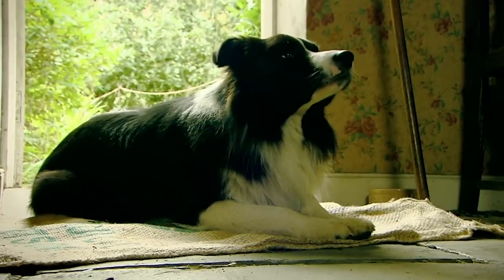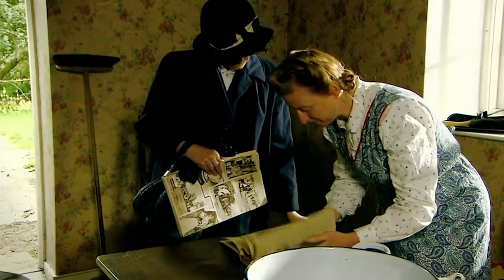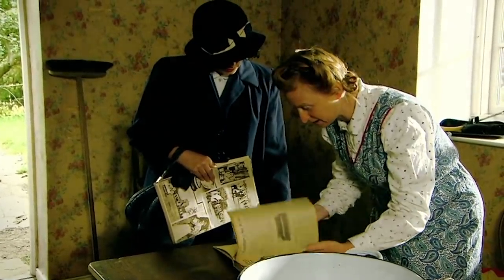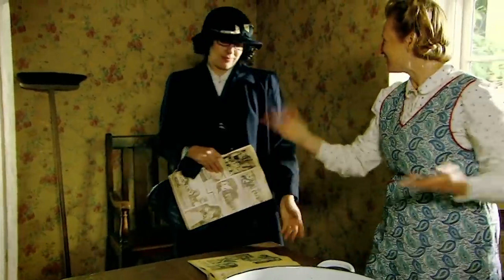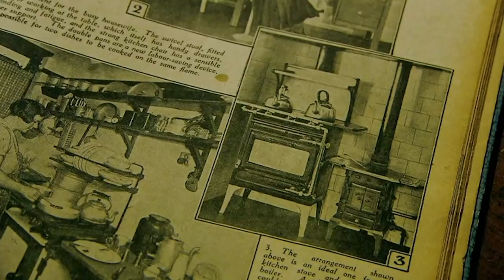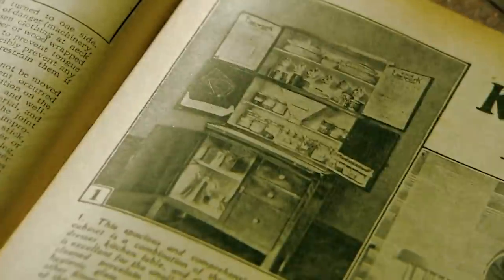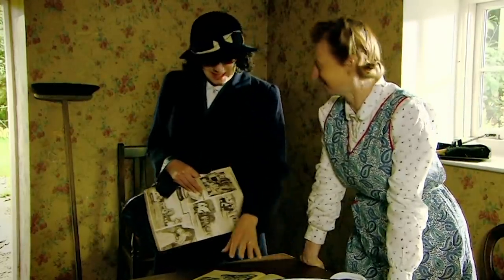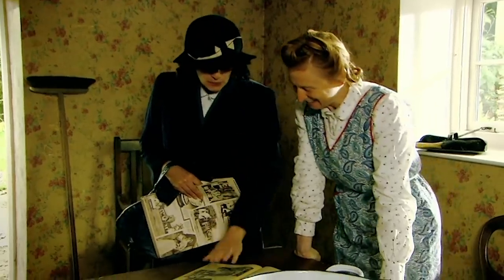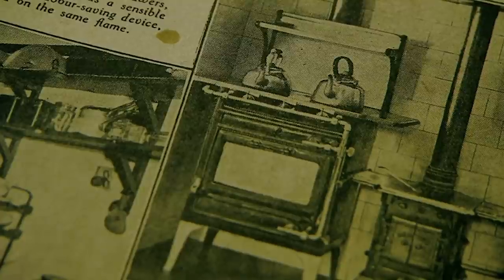I found this fantastic picture in my book here about furniture and how to lay out the home. That's exactly what I had in mind. We've got your electric cookers, you've got your kitchenettes. It's a modern, new kitchen ready. I have to disappoint you a little bit. The kitchenette is fine, but electric cooker is going to be a big problem.